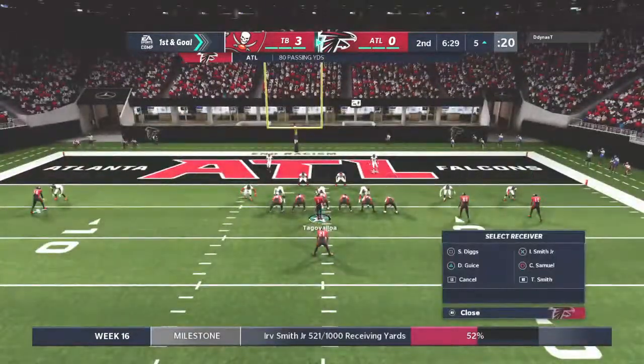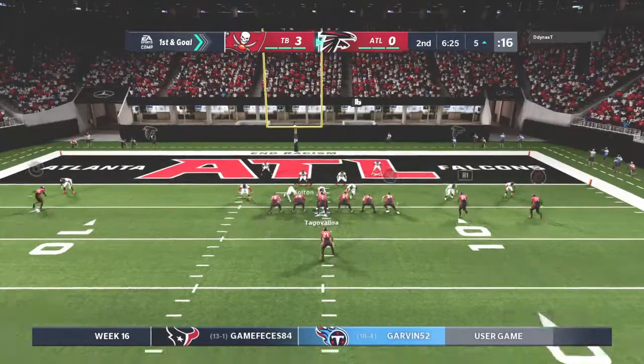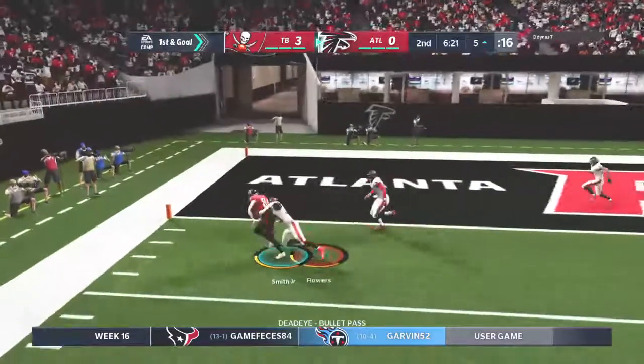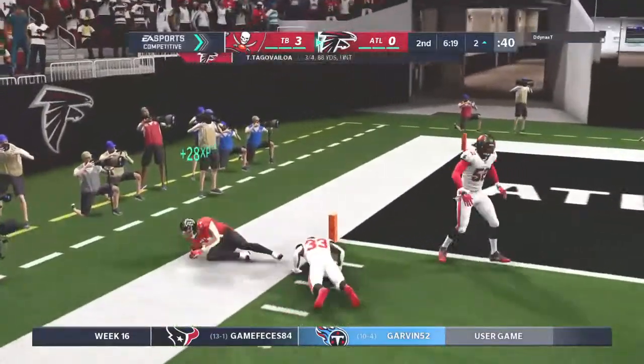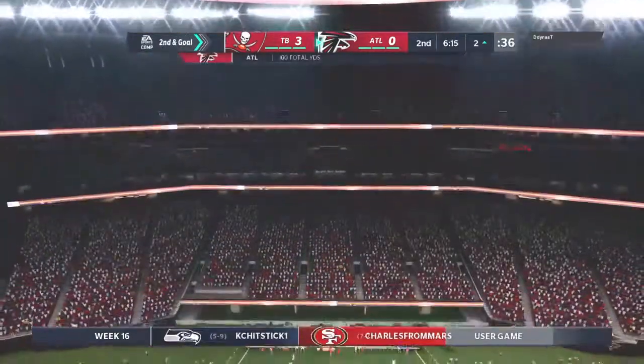Well, that didn't take long. 1 play, and we're already looking at a 1st and goal situation. Tua sets up to pass it. The quick slant caught. And he's able to get it down to the 2-yard line. 3 yards the gain there, 2nd down.